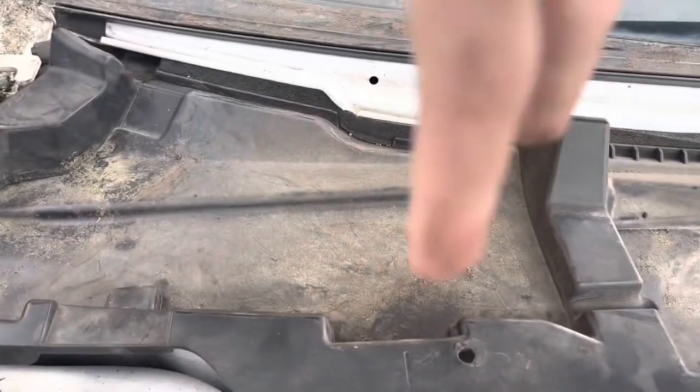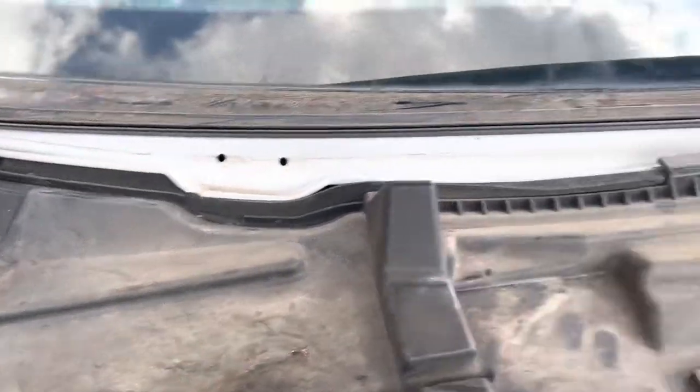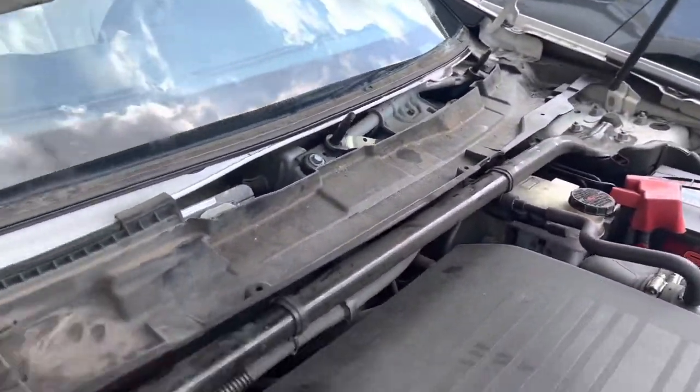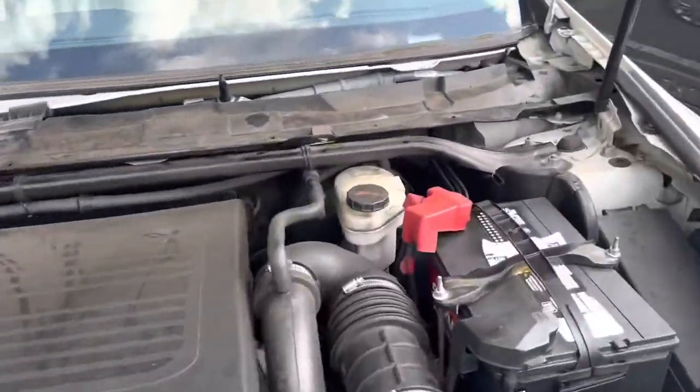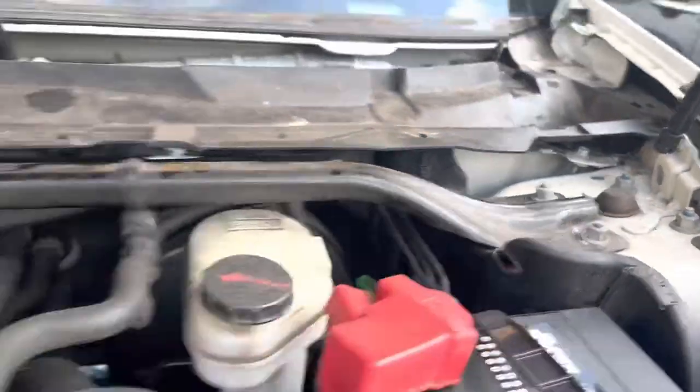So make sure when you're putting it in, you slide this corner in, that this piece here on the corner goes underneath here, but also make sure that this clip is above here and the rest just lays on there. And you just want to remember to line it up with that plastic clip in the middle. Slide in those silver pieces on each side.